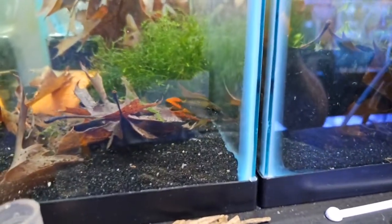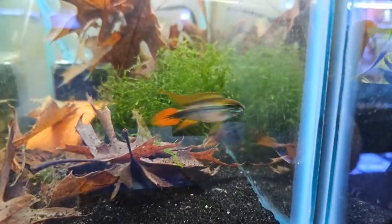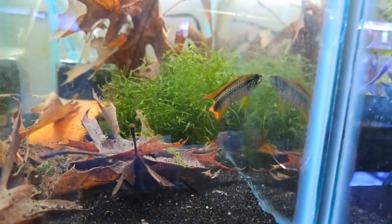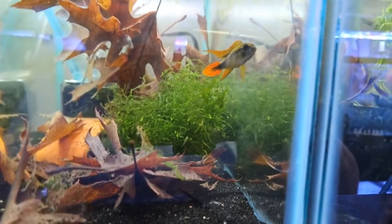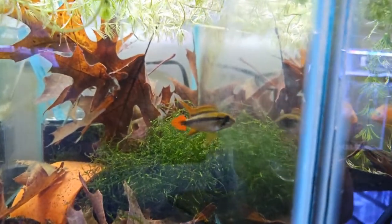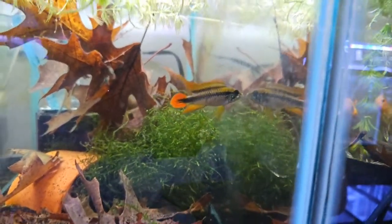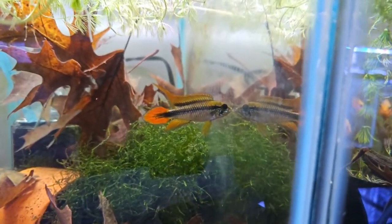These guys haven't been in this tank long enough to really produce. This is the pair that came out of what we were looking at that had only the 2 fry in it. I'm expecting more this time. This particular male is, I think, one of the most beautiful ones, although right now he's not showing the blue, but he'll get a blue body when he's in coloration.